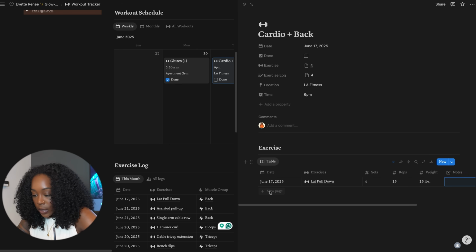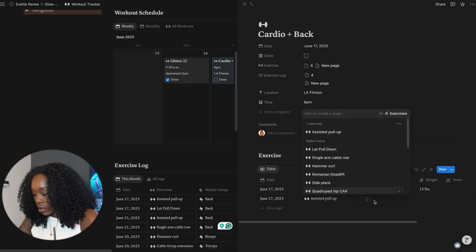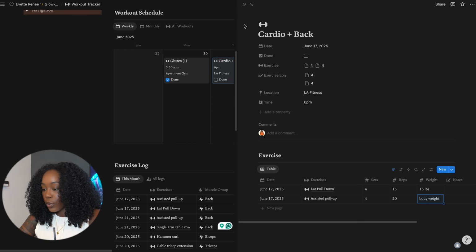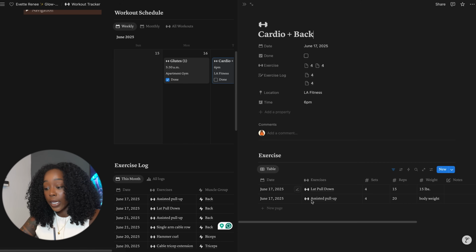And you add a new page if you want to add another exercise. So in addition to that, I want to do some pull-ups. I want to do 4 sets of pull-ups. And I want to do 20 of them. Body weight. You get my drift? So that is how you would add in your session and then it will show up here for you. And you can just pull it up on your phone, click and see what you need to do, how many sets, how many reps, and the weights that you are going to use.